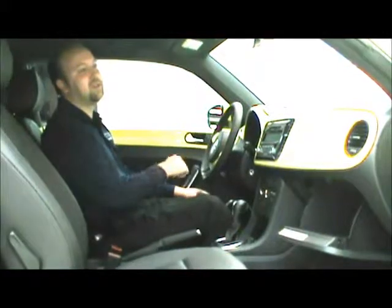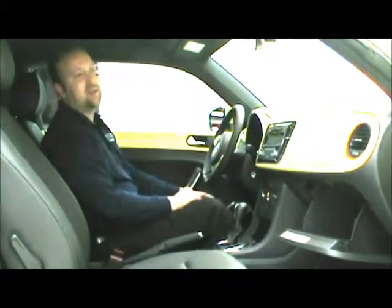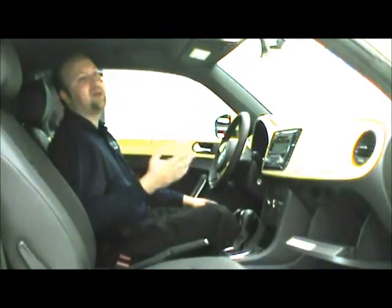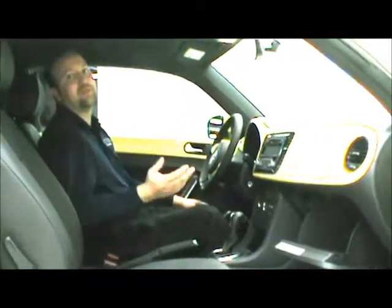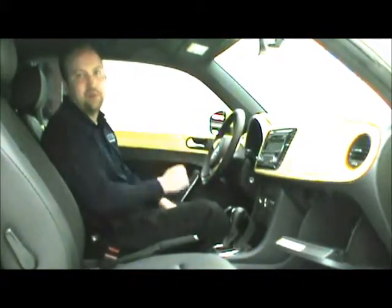Some of the other features you'll see are going to be push-button start, which allows you to start the engine without a key. That also goes hand in hand with the Kessy, which is a keyless access system that allows me to unlock and lock the door just by touching the door handle on the outside. So that's a super cool feature. Maybe your hands are full and you can't quite reach those keys. You just touch the door and you can open the door.